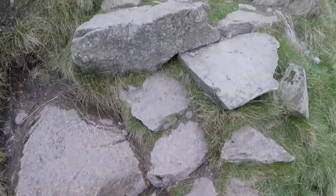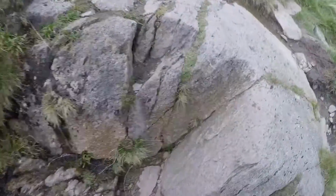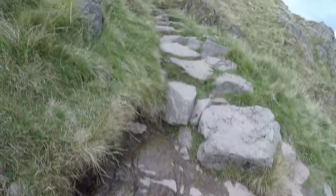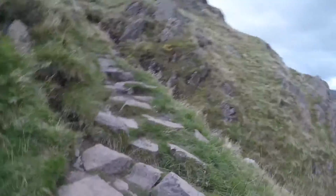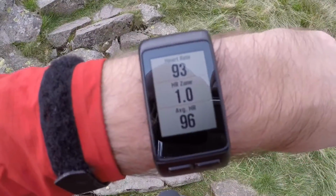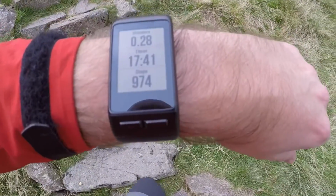This is the sort of path you've got on the way up. It's very well marked. You get the odd little bit of rock like this, but on the technical scale, probably rate about a 1 out of 10. Heart rate. Distance 0.2 of a mile, and we've been going for 17 minutes.